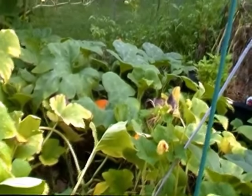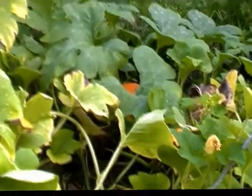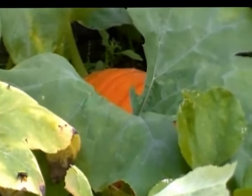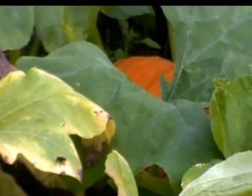And the star of the show this year is over there. Let's see if I can show you. Come on. Yay. Okay, focus. Yeah, that's a big pumpkin over there. That's a good 15-pounder. I think it's a racer. I can't get in there right now because it's too muddy.